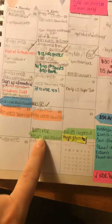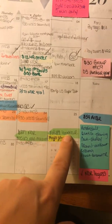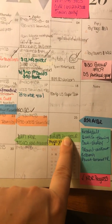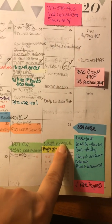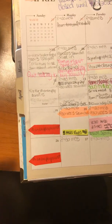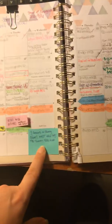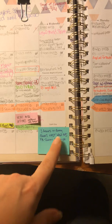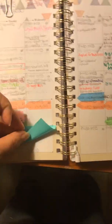Haven't gotten paid. Green are all the bills that I need to pay, so this is directly out of my account. And once I write that in my checkbook, I will take that off. So once I file for unemployment, I'm just going to peel this off so that my eye's not drawn to it anymore. Again, my little notes, depending on what's in there, and I'm not going to need to know this after, so it's a sticky note.